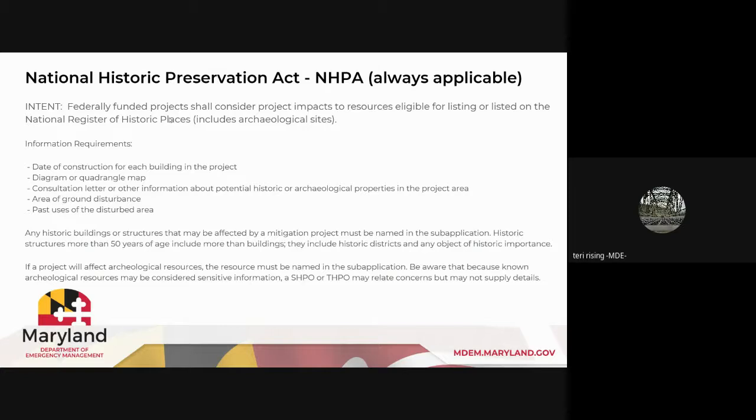So again, using generators, if you are putting in a new generator, but it's in the place of an old generator, you're going to want to mention that, yes, this previously housed something that is no longer sufficient for this building, et cetera. So those are the kinds of things that you want to include. Any historic structures or buildings that may be affected by a mitigation project must be named in the sub-application. Historic structures are more than 50 years of age, which fortunately or unfortunately is in the 70s, everybody. So people think old, but it's actually not as old as you think it is anymore.